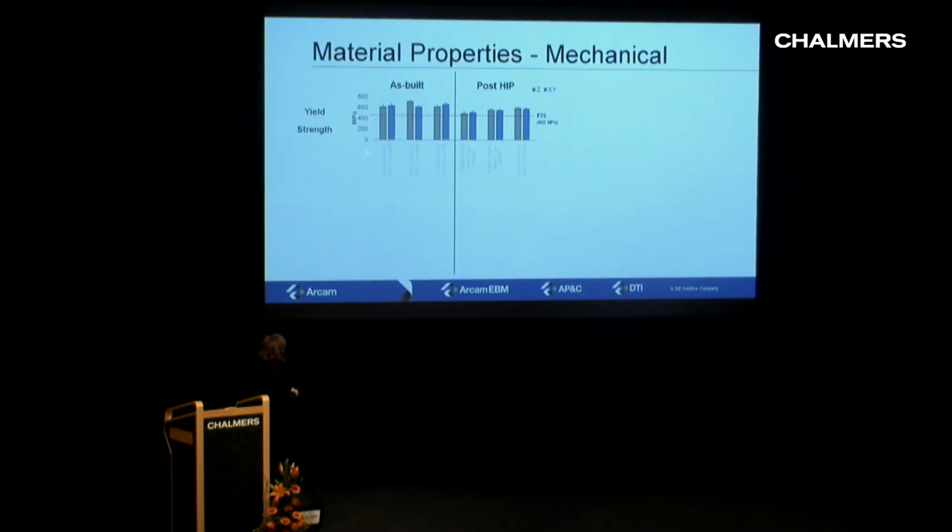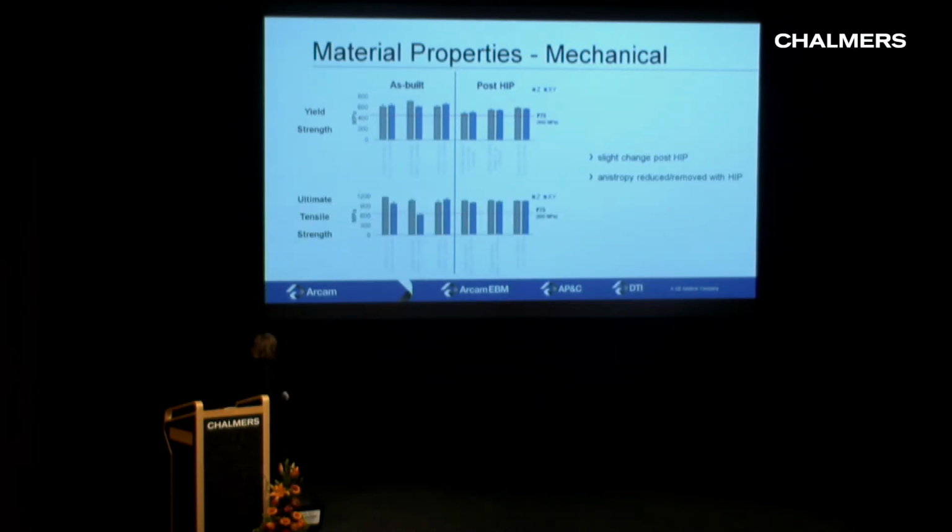Looking at yield strength, we have one group first, which is as built. I won't go into the different groups, so these are different parameters we've tested. So this is as built. You see a red line. This is the acceptance limit from the material standards, and you can also see the post-HIP data. What we see here are some different trends, and I'm also going to pull up the ultimate tensile strength.